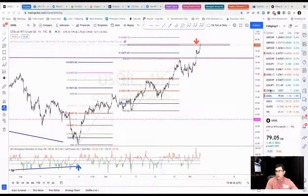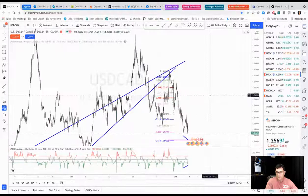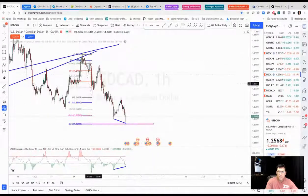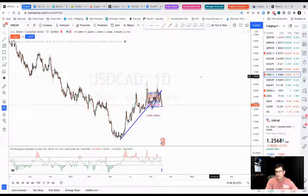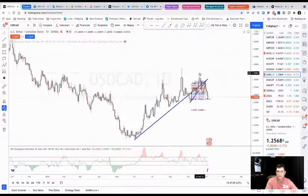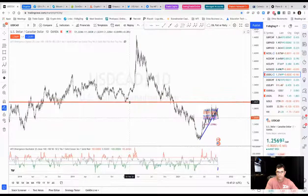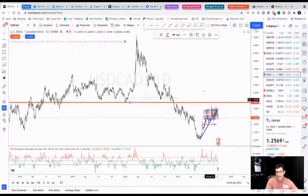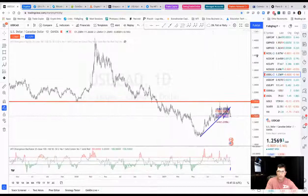Let's go to US dollar CAD right here and take a look. That's a long ways up. So looking at the daily setup right here, 28 is all the way up here. Let me put it to you this way. We had resistance come off this level right here. Price did move up, test that, and honestly speaking, if I was looking at this from a long-term perspective, let's take a look at the swings on this.